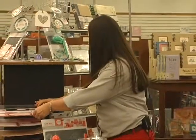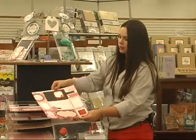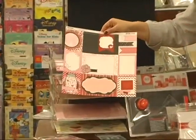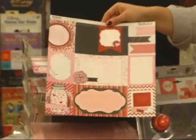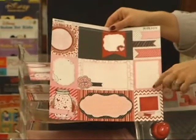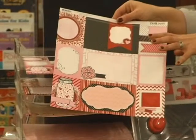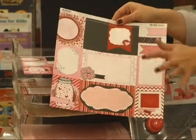Also, we have our scrapbooking department upstairs, and Valentine's paper is one of my favorites that come in. These little papers are great for Valentine's. The reason I love them is if you want to be a little bit more creative for your classroom this year, these just cut into little squares. And the whole sheet right here is anywhere from 60 cents to $1. This one right here has 9 different Valentines on it.